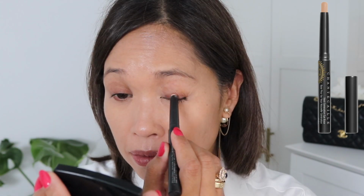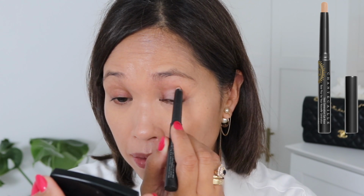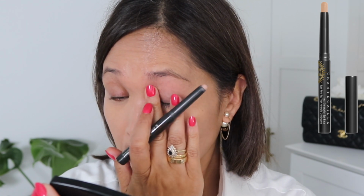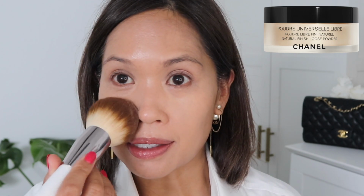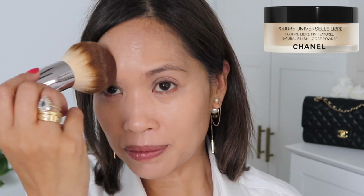Going in with Chantecaille, I don't have an eye base by Chanel, so we've got the Chantecaille Next Generation Eye Base in medium. We'll use the Chanel loose powder, see how it goes today. It's kind of like hit and miss. Sometimes it will do a nice job without showing the discoloration, and sometimes it doesn't. That's a really, really pretty foundation.